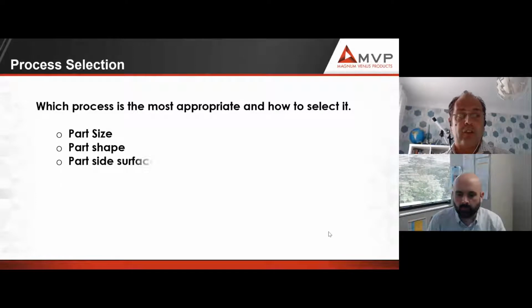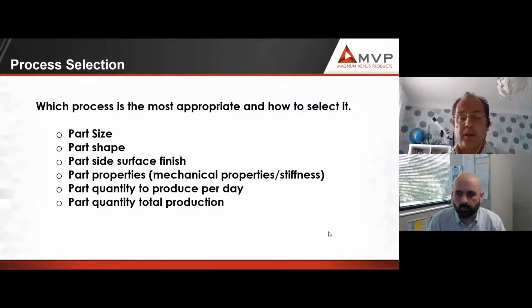The process selection. So which process is the most appropriate? For that, you need to know the part size, the part shape, the part surface finish. I mean, one side, one finished side, two finished sides, both gel coat sides, it depends. Part properties: are you looking for mechanical properties? Are you looking for stiffness only? Part quantity to produce per day on the same mold, and the total part quantity of your full production. Then we can select the process.